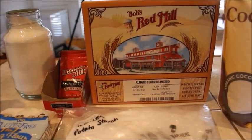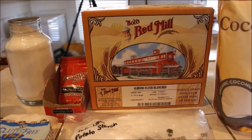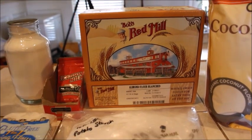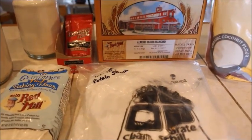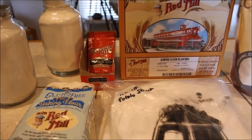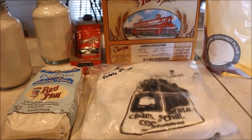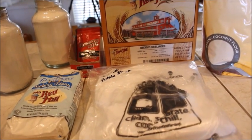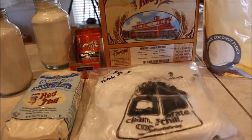The almond flour makes good cakes. You can mix it with the coconut, and I would use 3/4 almond flour to 1/4 coconut flour to make a cake. I also have potato starch and xanthan gum. Potato starch is used as a thickener. The xanthan gum is used as a binding agent with gluten-free flours.